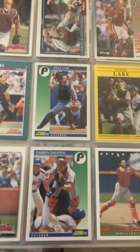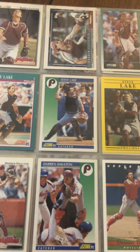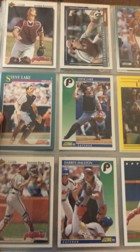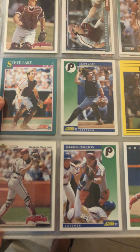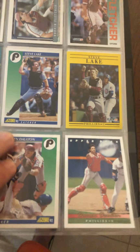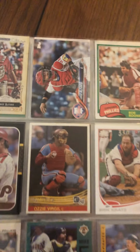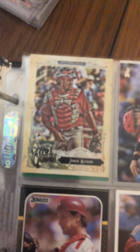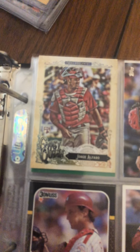Mike Lieberthal. Shout out to Mike O and Ray from Philly and Ed. Wesker Griff. Darren Dutch Dalton, rest in peace. Bob Boone. I always thought that was a cool looking one. And Jorge Alfaro. That's out of, I think, 18 Gypsy Queen.